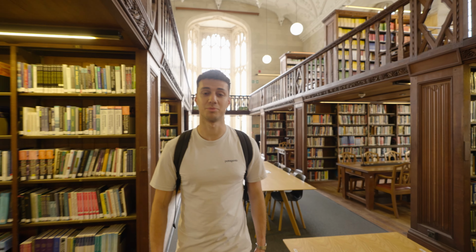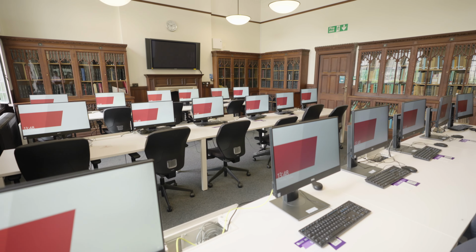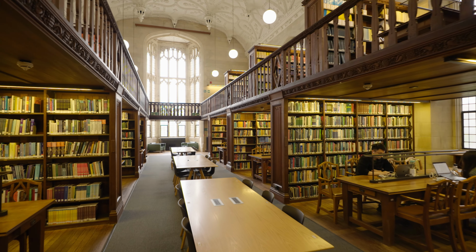Our building also has a library with all the textbooks we need. There are also computer rooms and study spaces just for Earth Science students. It's great that we have lots of space for both quiet study and group study between lectures.